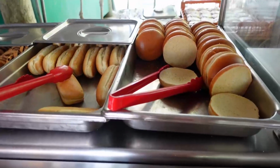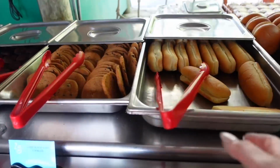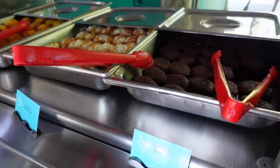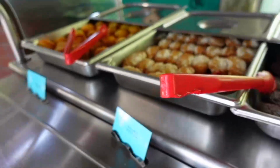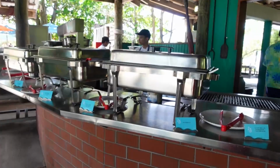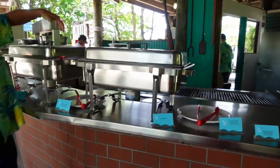Here we have buns for hamburgers or sandwiches. We've got hot dog buns, and then over here we've got chocolate chip cookies, chocolate brownie, the pineapple muffin bar, and warm Texas cornbread. So while the area I just showed you guys is self-serve, this area is not, this is the grill. You can get a hamburger, cheeseburger, sauerkraut.